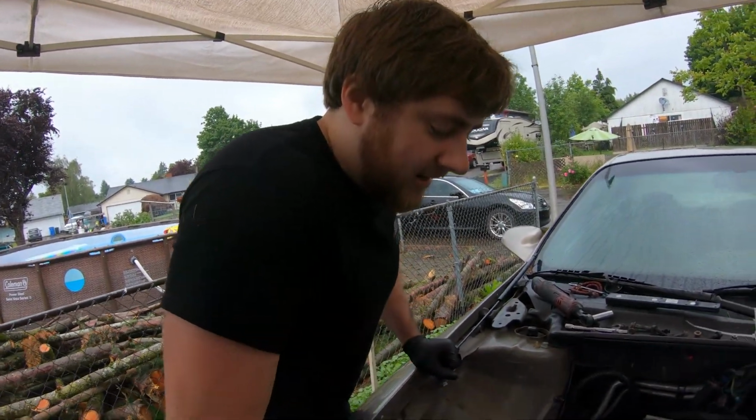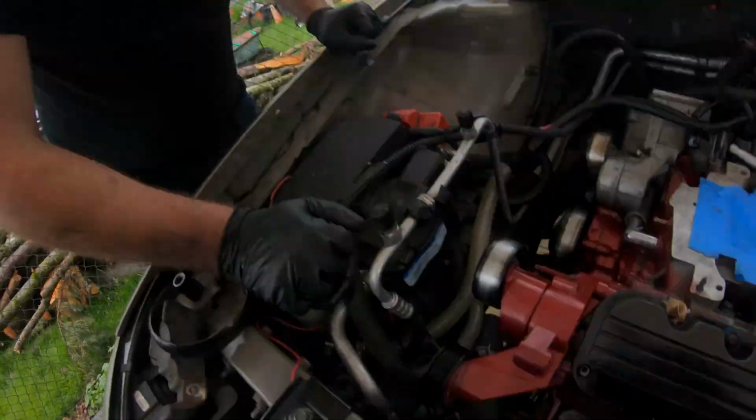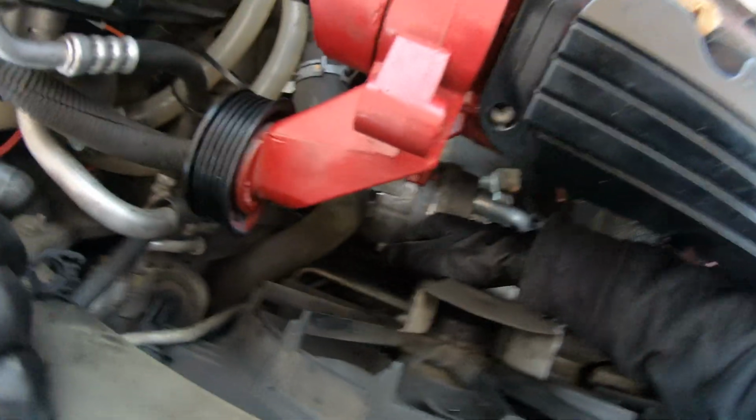Yep. I guess now the next thing we should do is probably get the AC condenser. Yeah. Well, I need to get the trans lines out.